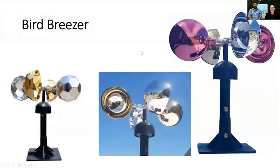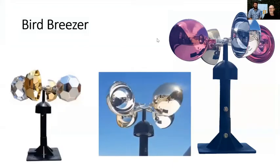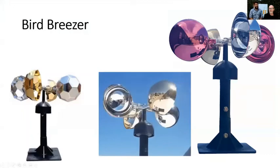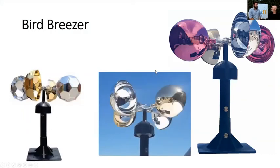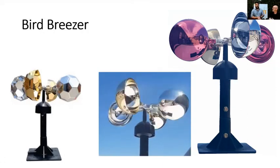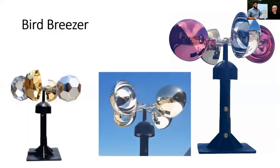All right. What do you see here? Bird breezer. Yeah. Now, I have to admit, I'm privy to some information on this product. Okay. We've had it here, and it's been quite popular. From my understanding, correct me if I'm wrong, because you always teach me new things on a daily basis, but this is to be used in addition to Eagle Eye Powered, isn't it?